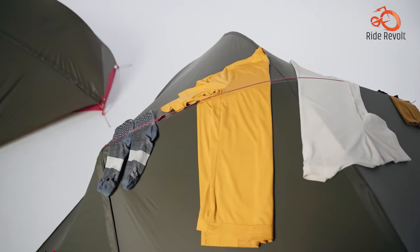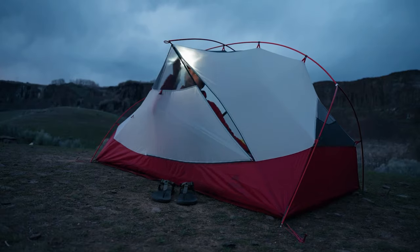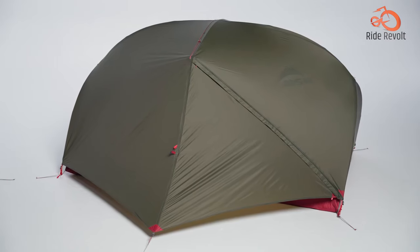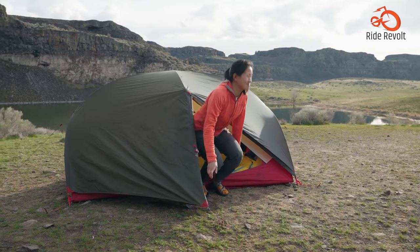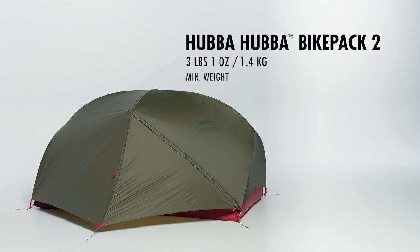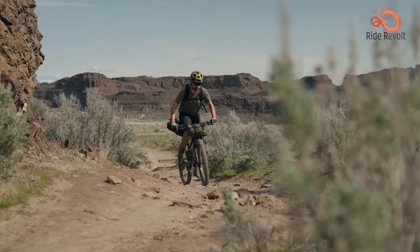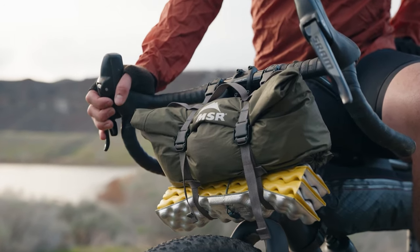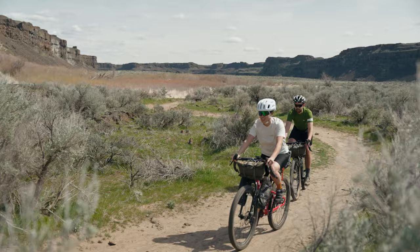Internal and external clotheslines help wet gear dry out for the next day's ride, while internal pockets and gear lofts keep essentials organized. The true rectangular floor plan and large vestibules provide exceptional living space and ample room for cycling gear. With an ultralight minimum weight of just 3 pounds 1 ounce, 1.40 kg, and 42 inches, 106 centimeters, of headroom, this tent offers uncompromising comfort without weighing you down.